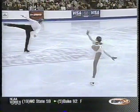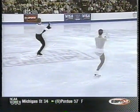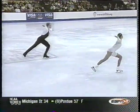And these spins are just too far apart. You want to spin closer to your partner performing the side-by-side spins.